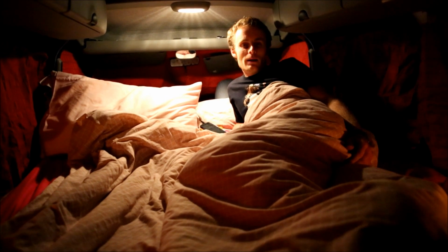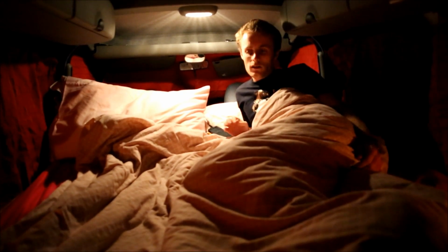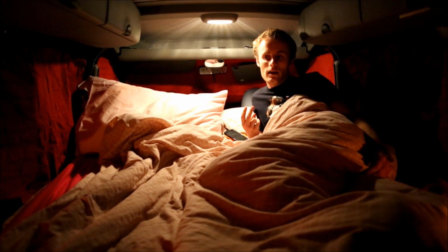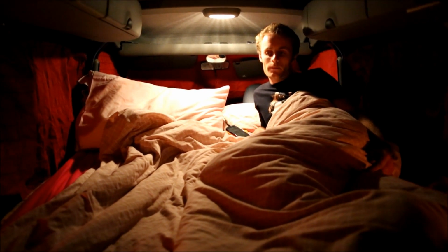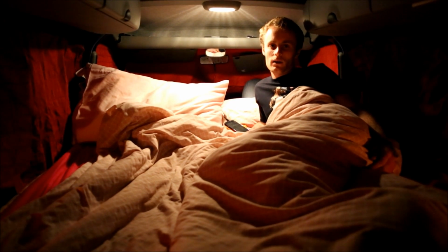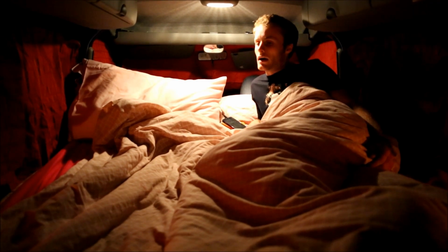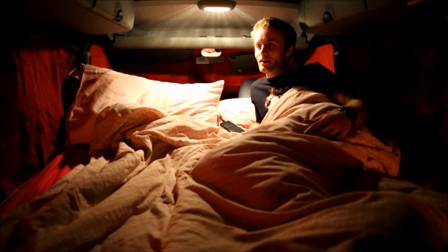So this is the van in bed mode. Like I said before, it's got a memory foam mattress which is really comfortable. I've actually got it in 4-inch and 2-inch options, so you can save a bit of space and sacrifice a little bit of comfort if you want to, or you can go for the 4-inch option, which is what I prefer. What can I say? It's comfy.